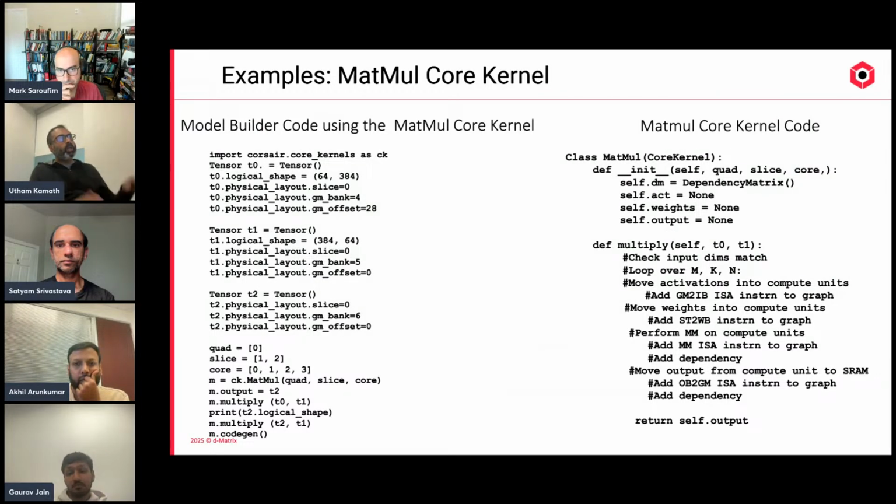All right, so Mark, here's the code that I was talking about. On the right-hand side, you see the kernel code, the same code that I talked about. You have a matrix multiplication. It takes as input the resources on which the kernel needs to run. The multiply function takes as input two tensors, and those tensors have the memory locations where both the activations and the weights are located.